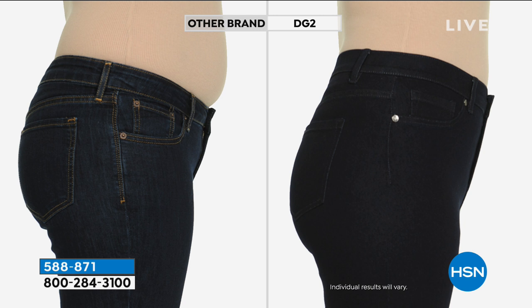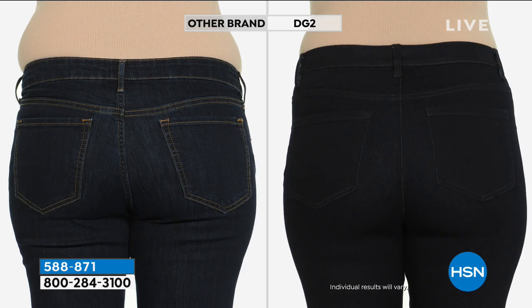So also, this looks great front, back, and sides. All the way around, you've got that rise that is right for a real woman at the natural waist, and it looks fantastic on, really. It holds you in all the right places.